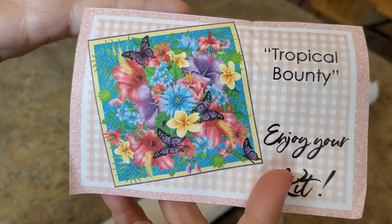This would be great to put in a log book, if you want to keep track of the paintings you're working on. Put that in a log book right there. It tells you the name and everything. Cool. I like that. All right.